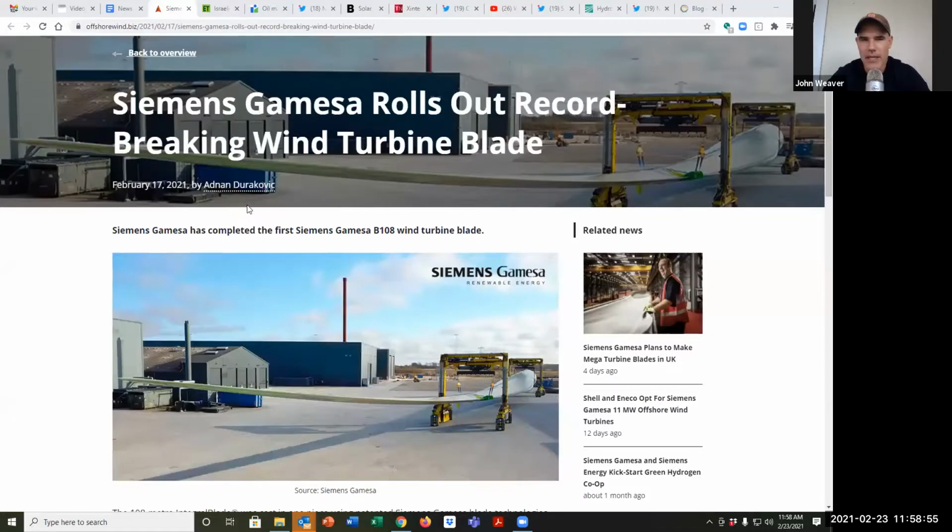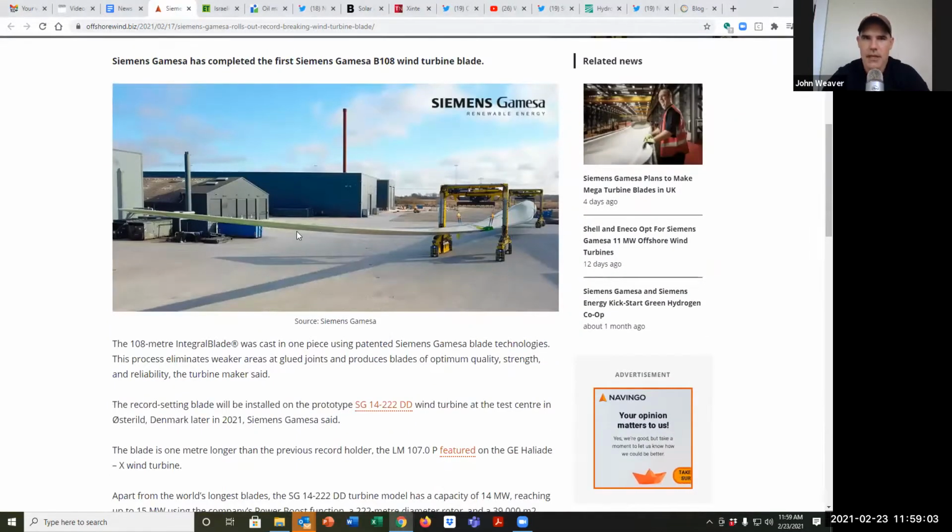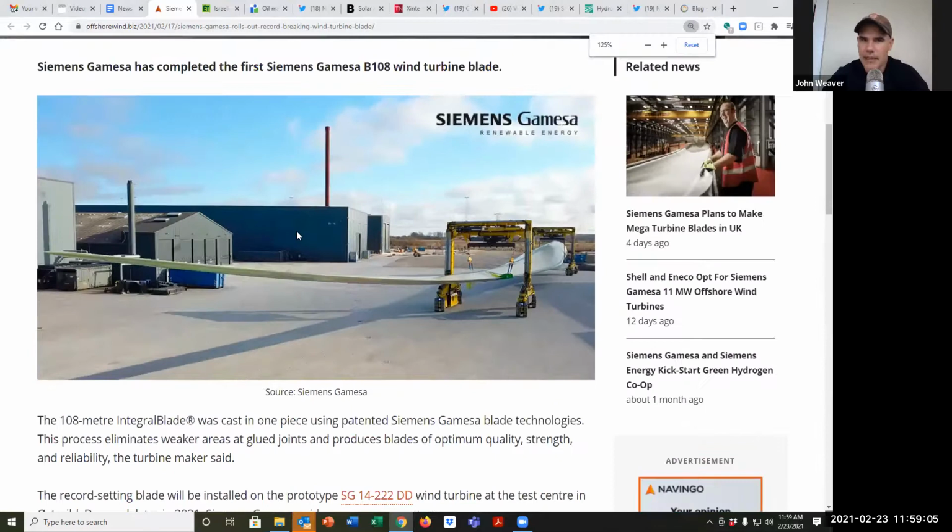Record long wind turbine blade, because that one's really easy. It's just big. It beat the prior one by like a meter. So it's just a new wind turbine blade, and I just want to make sure everybody knows, it doesn't look special. It just looks like a long piece of composite, but it's 108 meters. And it gives significant output increases to the hardware it's going to be going on. The first test unit will be installed sometime later this year, and it'll go to the market sometime in 2024, is what the article said.